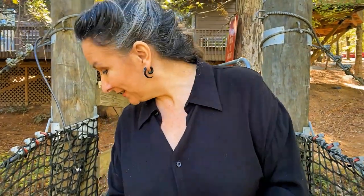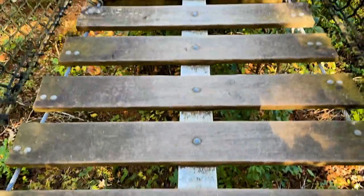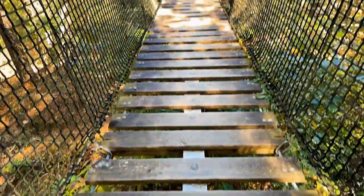I'm still on a pretty solid platform here. Got to show you the slats of this suspension bridge. There's a lot of space between those boards. Okay, really, for real this time, stepping off. Trying not to look down too much because that stuff's scary. I'm not out super high.